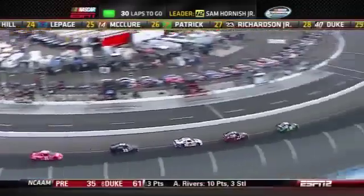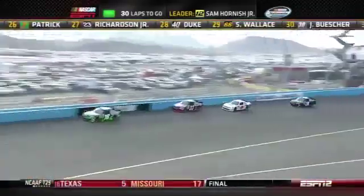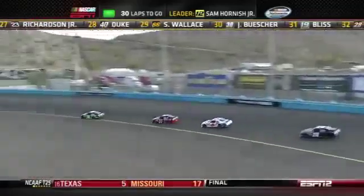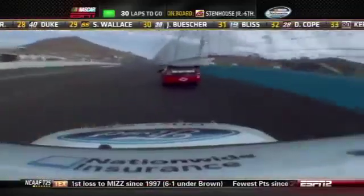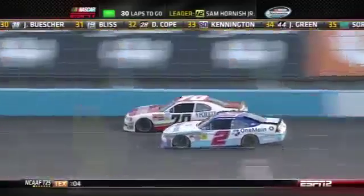Including our points leader, Ricky Stenhouse Jr. We saw that last week. Remember, late in the race, a couple of times, he got it loose coming out of 4, calmed back down, picked up a lot of points. Yeah, actually able to increase his points lead when he looked like he may not.